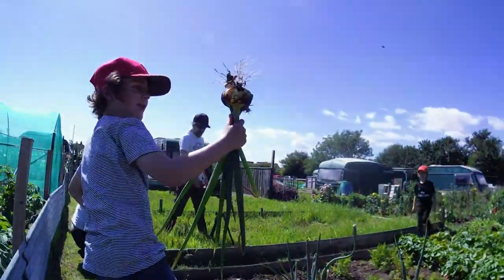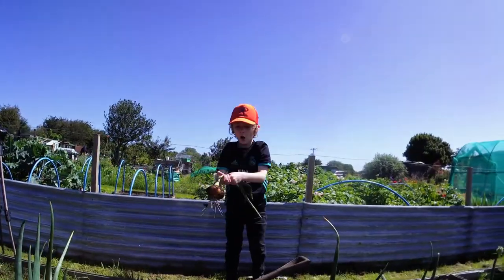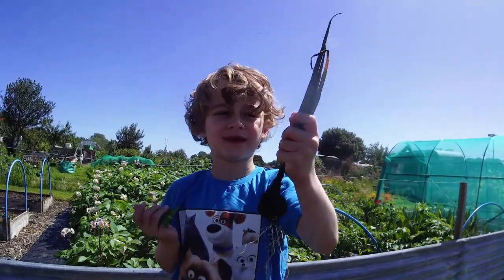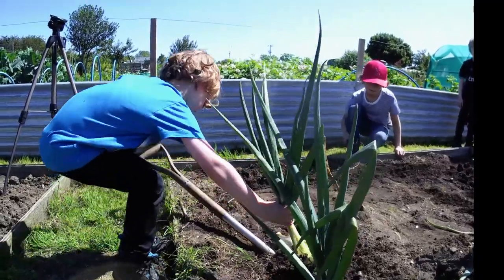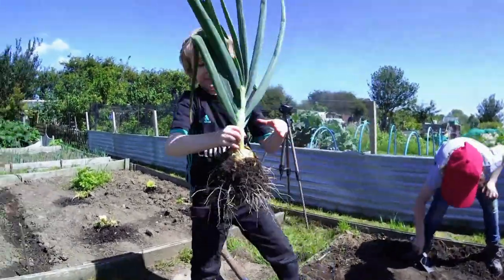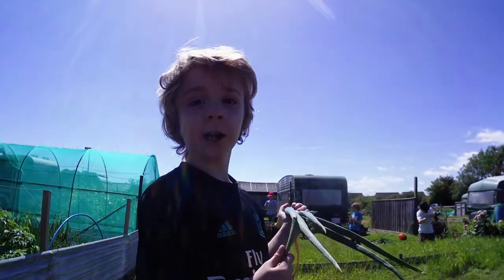Yes! Look at the roots on that one. Nicely done, a big one. Onions! Yay! It's bigger than you. Oh my goodness. That's the biggest one that I've ever seen. I don't even like onions.